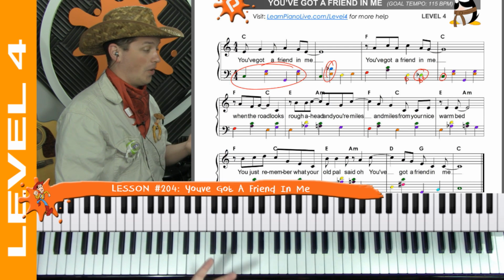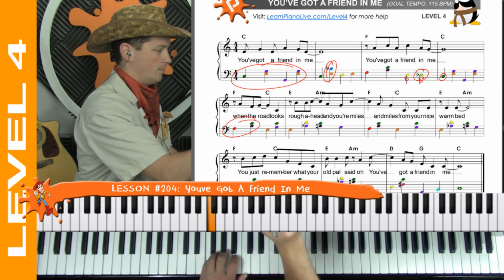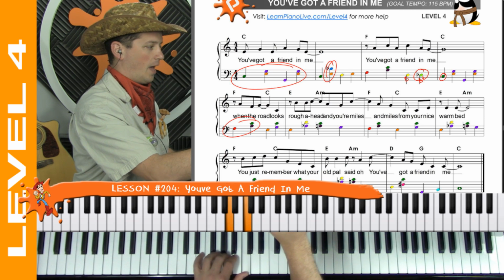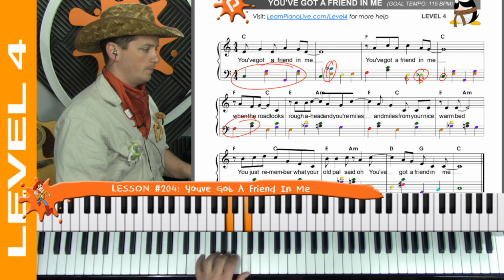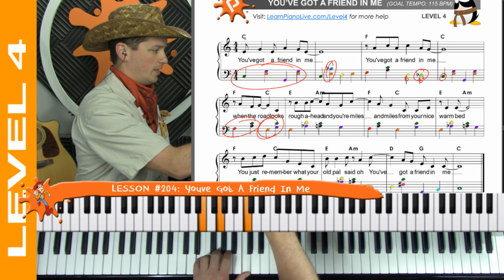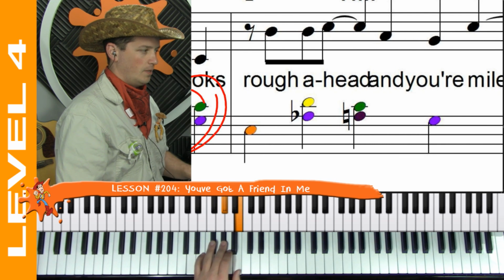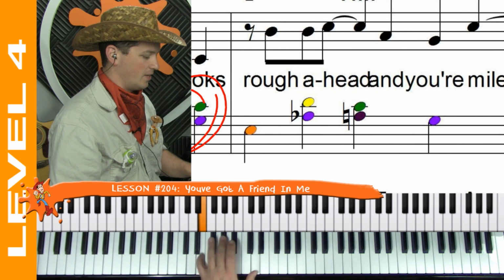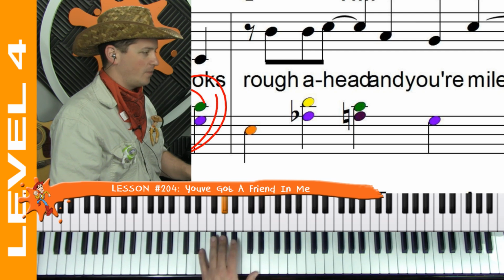All right, so already this thing's starting to feel kind of crazy. This right here is going to be an F, basically the same thing we did with the C chord, but now with an F chord. That right there is that. Then we've got that thing right there. Ooh, we don't have that thing. We've got that. That sounds even better. So it's going to be an A flat with a D on top.